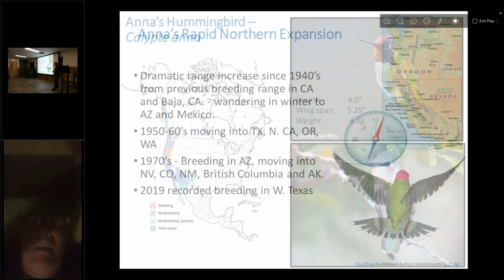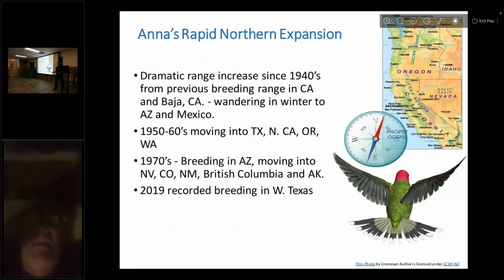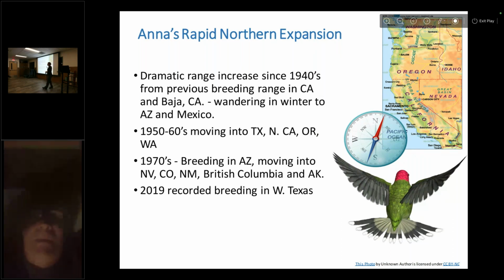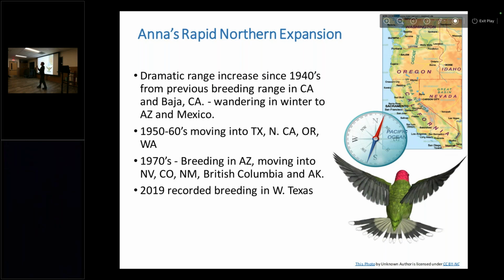So Annas are doing a rapid range expansion throughout the United States. They originally, in the 1940s, wouldn't have been found any farther north than Baja, California. Now, this is pretty interesting, watching these guys in contrast to other hummingbird species, in particular the rufous hummingbird, which is my main species that I do research on. The rufous hummingbird's population is crashing. They are a species under international concern, and they're just having a hard time. Meanwhile, these guys are exploding.